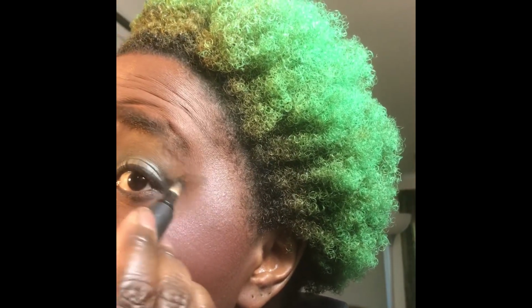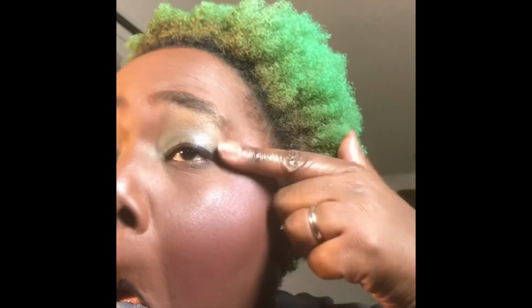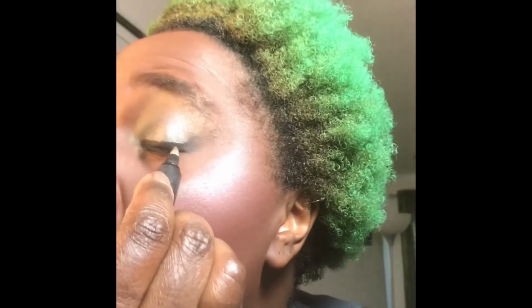Thank goodness for makeup eraser pens. I don't know why I always feel the need to flick the end of my eyeliner, but when I do, sometimes I screw up just like that, and I can fix it.